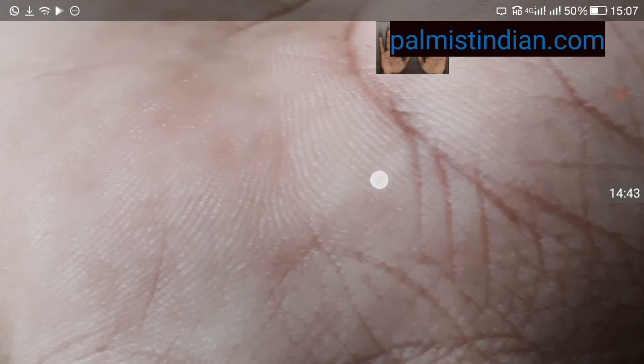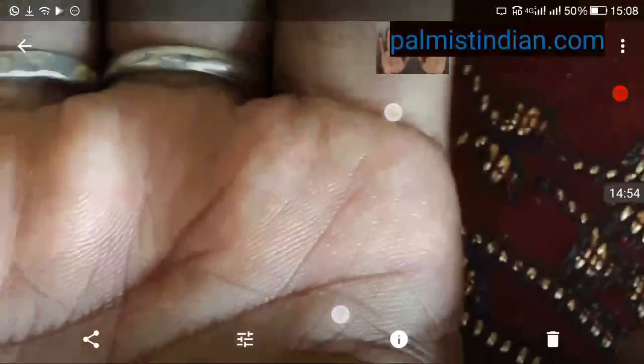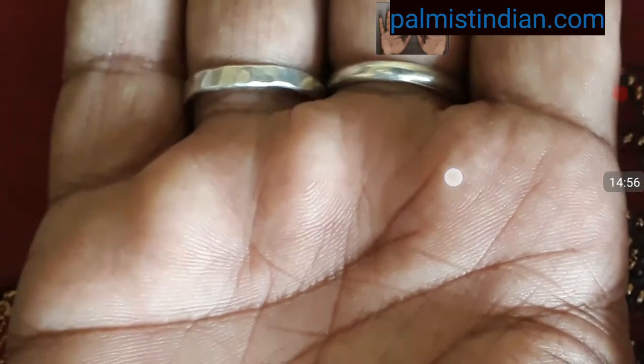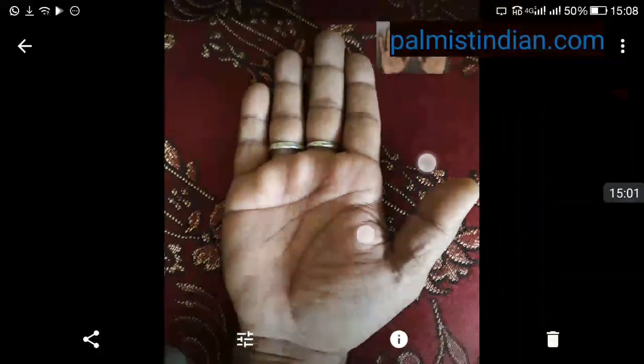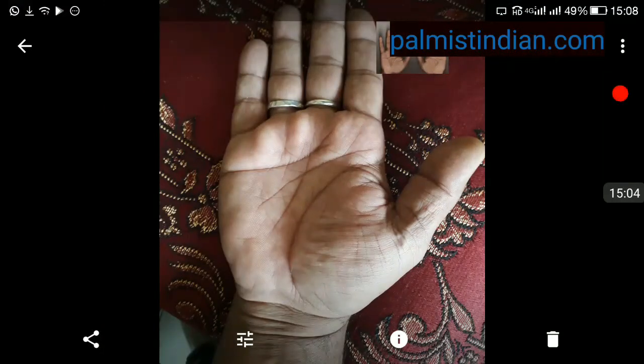I'll just show you. I just draw something out here. One tri-radii I've shown you out here. Another tri-radii we try to see somewhere out here on the Jupiter, and another out here on the Mercury. So what we do is draw a line from this triradii to the Jupiter triradii and the Mercury triradii. So the angle which is getting formed is approximately, let's say, 20 degrees.